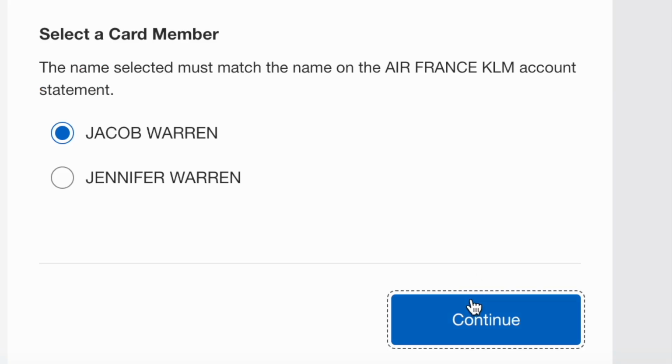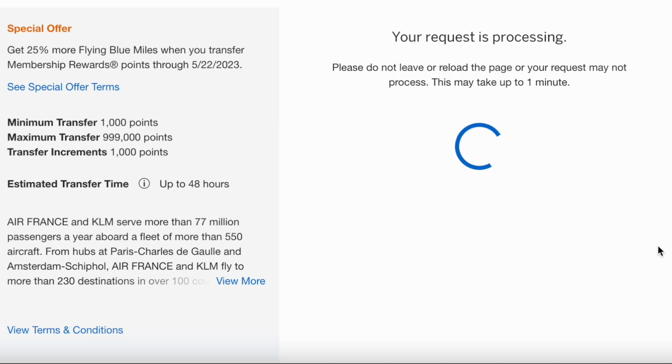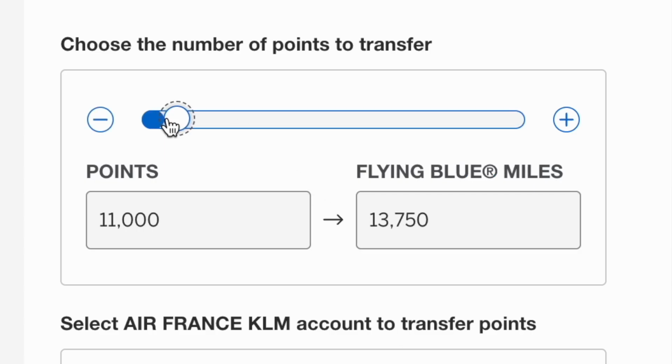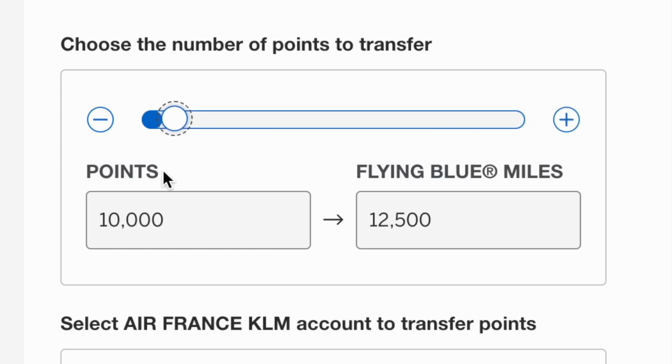After I fill out those fields and click continue, it's going to want me to verify the 3-digit number that's on the back of my card. Once I click continue again, it will bring me back to the screen where I can either type in the amount of miles I want to transfer, or I can use the slider and determine how many points I'm going to get after I transfer them. With a bonus that's going on, it might be difficult to calculate exactly how many points you're going to get in your account for a certain amount of Amex points, so it's always nice to see the calculation right there.